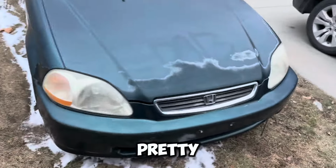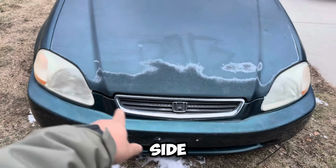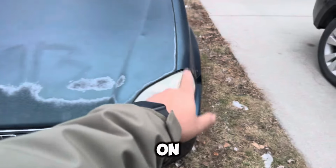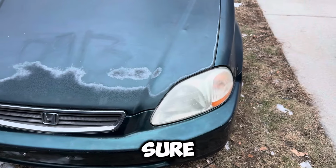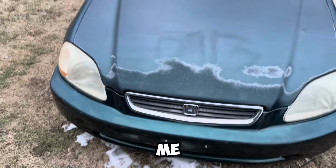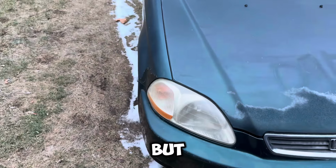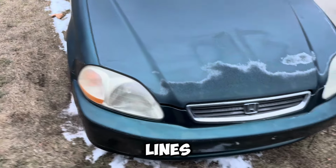Front end lines up pretty well, no gaps at all. A little bit of gap on this side. Hood's a little bit pushed up on this side as well. Not exactly sure if it's been hit or not. It looks pretty straight to me, but I'm gonna need a Civic guru to tell me that. But for the most part, it looks like the body lines match up pretty well.